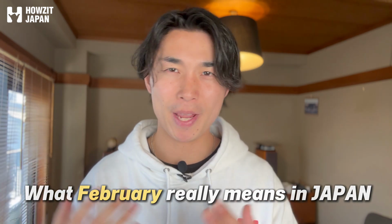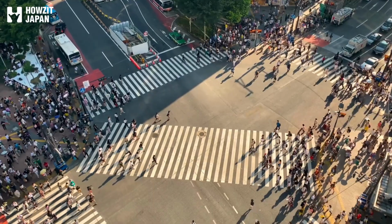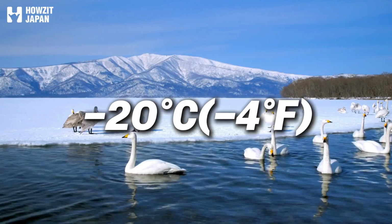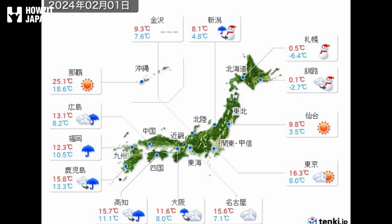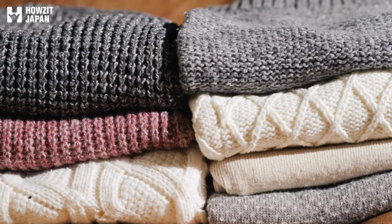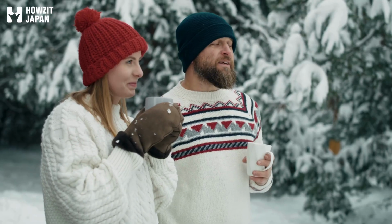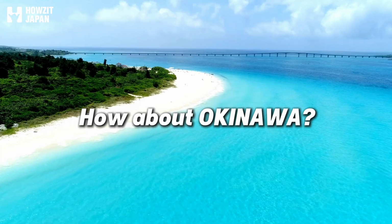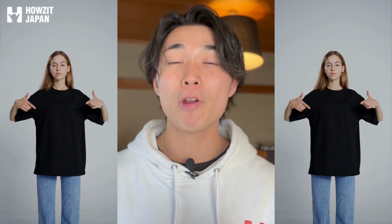Okay, first, let me break down what February really means in Japan. Here is something wild. In Tokyo, we are hitting around 11 degrees, but up in Hokkaido, minus 20 degrees. Your suitcase will definitely need to fit some more stuff. Make sure to pack your regular clothes, but also heavy snow clothing, as well as snow boots and possibly leg warmers. And down in Okinawa, people are still wearing t-shirts.